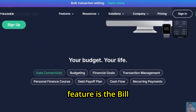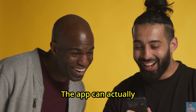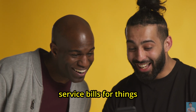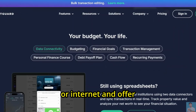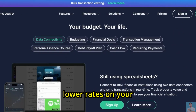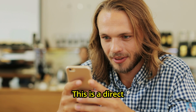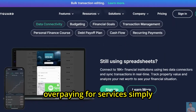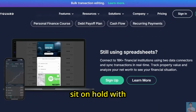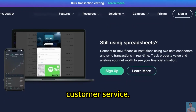Another standout feature is the Bill Shark integration. The app can actually scan your recurring service bills for things like your cell phone, cable, or internet and offer a service to negotiate lower rates on your behalf for a fee. This is a direct solution for the common pain point of overpaying for services simply because you do not have the time to sit on hold with customer service.